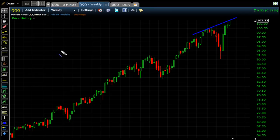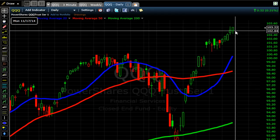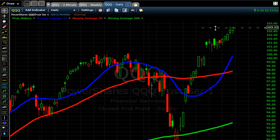Going into daily, again, I would say the Qs are probably stronger than the SPY or the Diamonds based on this candle. It actually opened around here at 102.87, went down to 102.57, but was able to close all the way at the top, which is a really bullish candle. So if you look at this one, we're looking for some kind of support right around here.